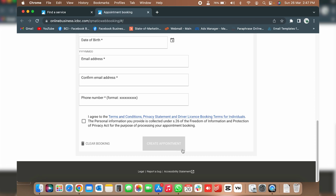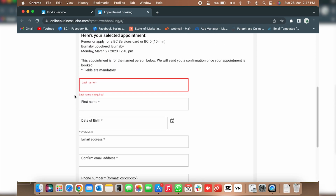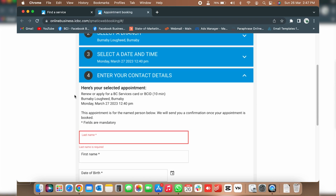As soon as you do this, you will receive an email on your email address that you mentioned here for the confirmation of your appointment. And if you are two people, so you need to book two appointments separately.